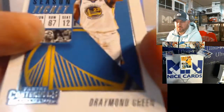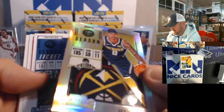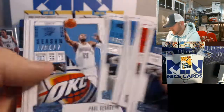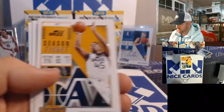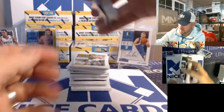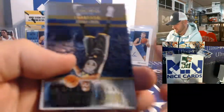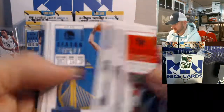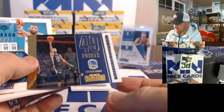Here we go, box four. Isaiah Thomas, season ticket, prism. Lou Williams insert. Got a die cut back here, I can feel it. Kevin Durant, no Wolves autos yet. Steph Curry insert.